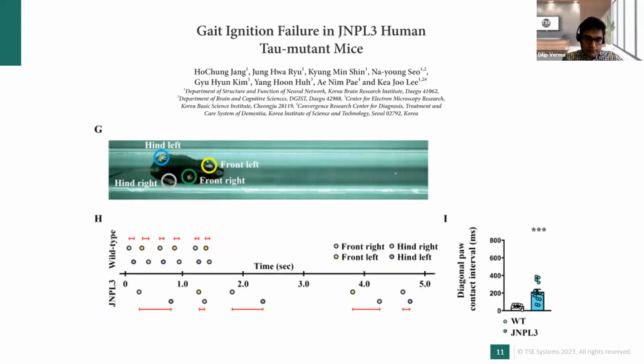Not only the anatomical parts, but you can also detect or track paw prints. This is a very nice study using moderator, done by an accordion group with Yang et al. They quantified the diagonal paw contact interval, as you can see, how diagonally the front right and hind left, or the front left with the hind right, are positioned, and they found a significant difference with the wild type or the tau mutant mouse line.